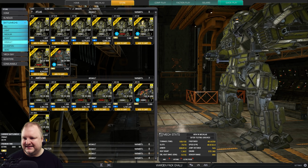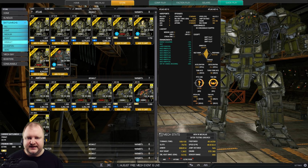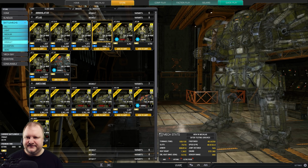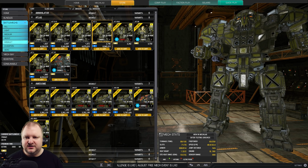We haven't talked about the Atlas 7S. If you want to go quad SRM 6 with Artemis, then the S variant is super solid, really nice brawler, but not played as much. And if you want double AMS, you go for the Kilo. Atlas Kilo can go heavy Gauss, MRM40, and 4 medium lasers, plus double AMS.